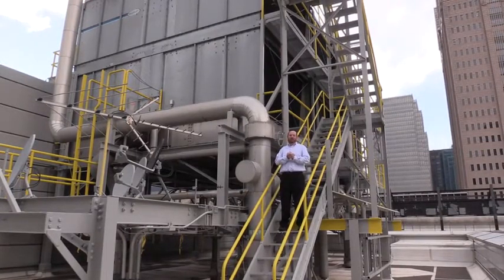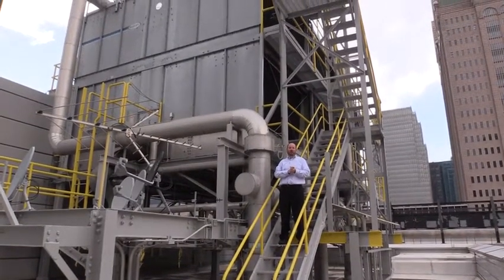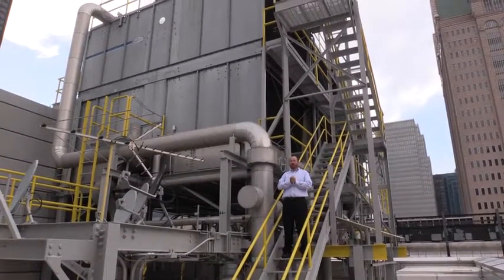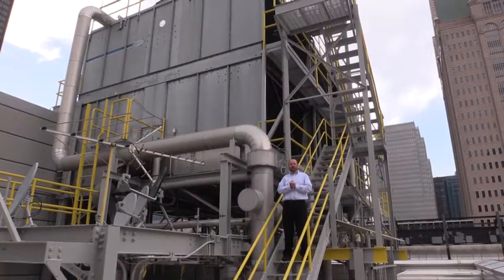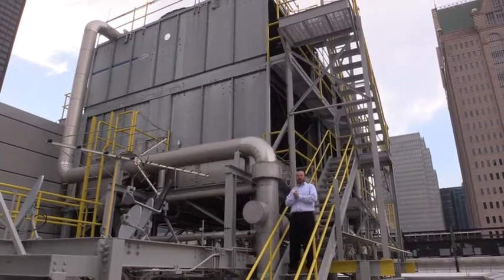Okay, so now we're at the cooling tower. The cooling tower is the last step in the chiller system that provides a cool temperature for our office spaces and the critical computer rooms. At this point, the warm water that was created down in the chillers, removing heat from those spaces, is pumped up through the tower here.